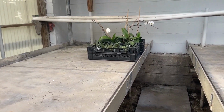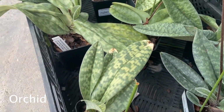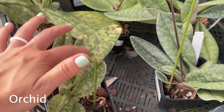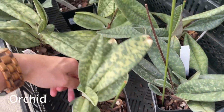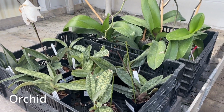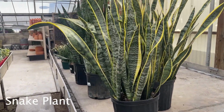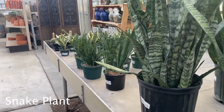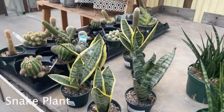There's some random plants over here. Ooh, they have the orchids that have cool leaves. You can tell I don't know that much about orchids, but it's 55. I think this is where they put the orchids that aren't flowering or are about to be done flowering. And they have snake plants over here. I don't know what a lot of these are called.